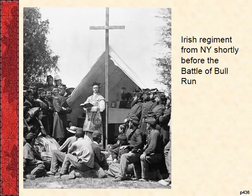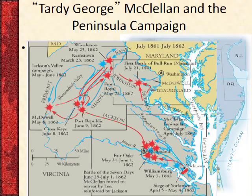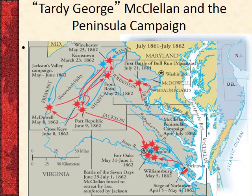This would be mass, right? That would be a Catholic priest giving them the communion prior to the Battle of Bull Run. All right, the Peninsula Campaign, which I talked about.